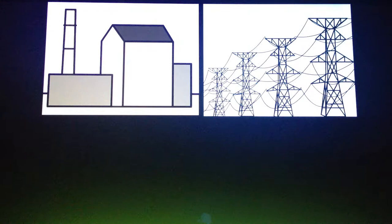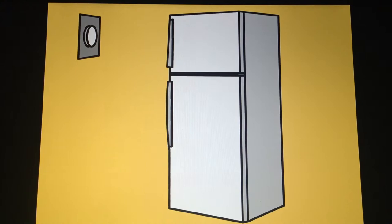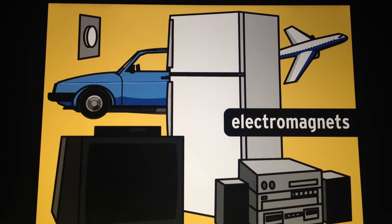Last but not least, just about every electronic technology, from doorbells to airplanes, uses electromagnets, magnets created by electricity. It'd be pretty hard to imagine a world where we didn't use electromagnetic induction.